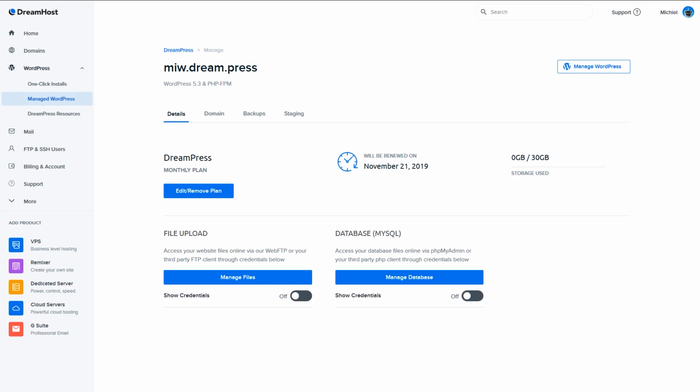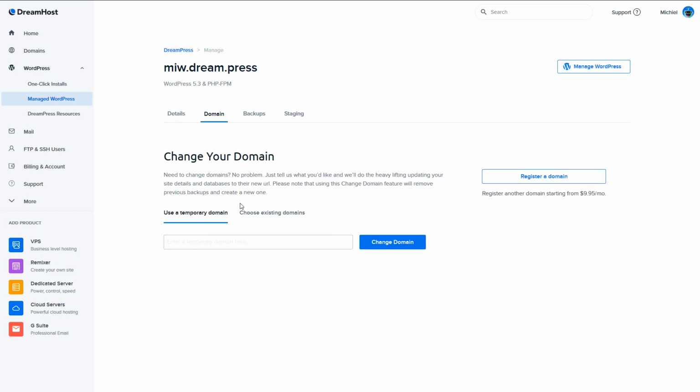So, well, we try to access this temporary domain, but it doesn't work. And I think from a usability perspective, this should work out of the box. So that is a bit of a disappointment. But let's see if we can change the domain and then access it.